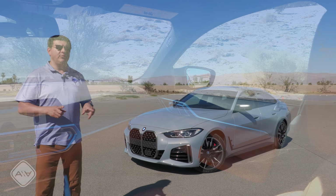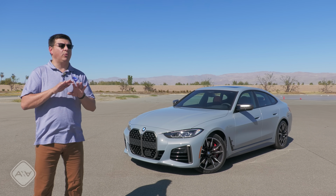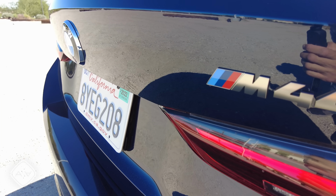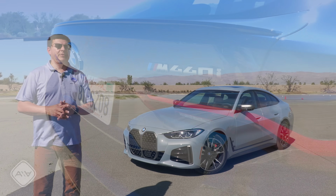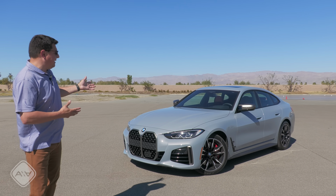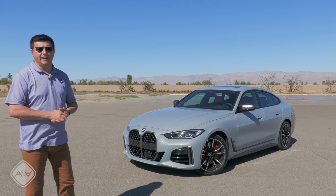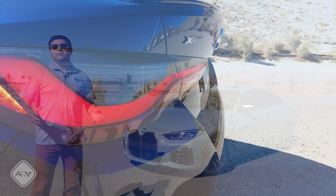Probably not coming later would be an M version of the 4 Series Gran Coupe. BMW has not confirmed or denied this, but the rumor mill is pointing to there never being an M4 Gran Coupe, at least in the United States, because BMW thinks that it would probably interfere with M3 sales a bit too much, and the M4 and the M3, they're honestly pretty similar in size. Bottom line, between the M440i and the M340i, it really just comes down to style.